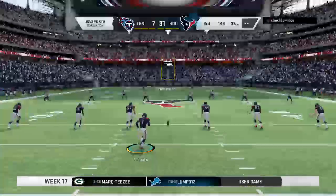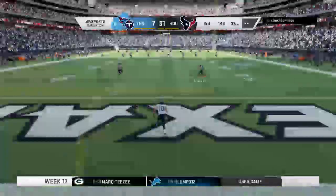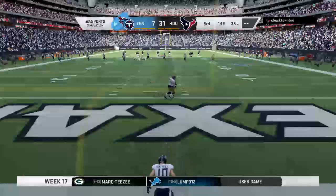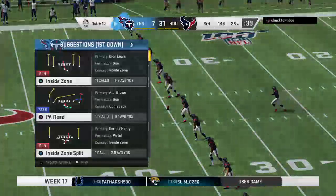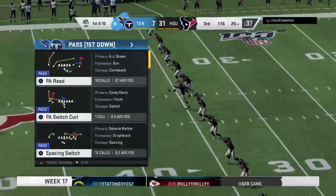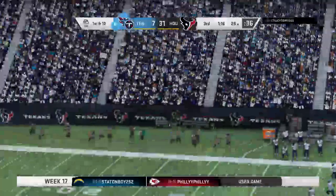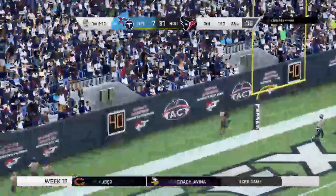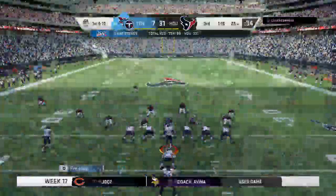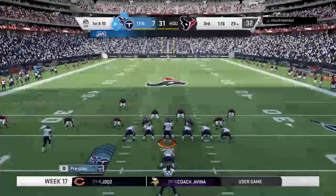So after the touchdown, here's Fairbairn now to kick it away. And they will not get a chance to return this one as it's through the end zone for a touchback. The offense back out there at the line, ready for their next drive.